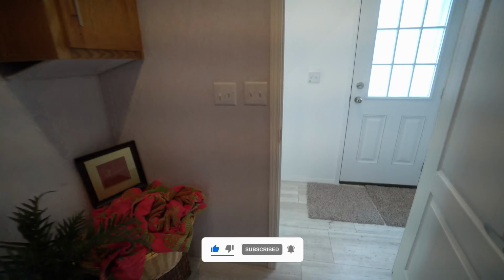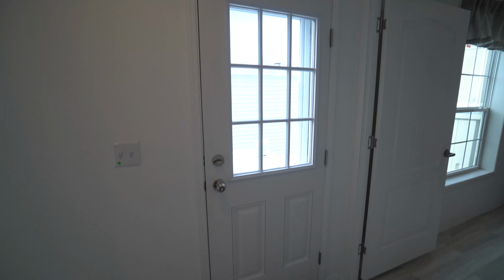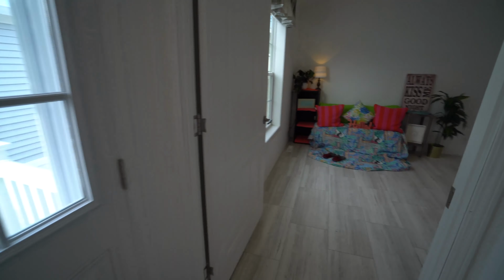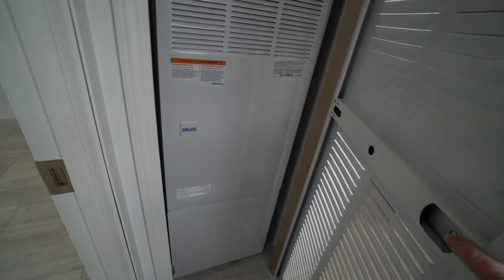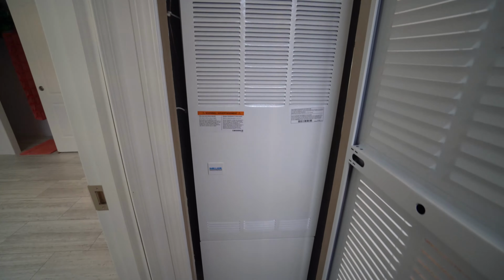And now we'll go take a look at the bedroom. This is also the entrance to the second front door. And right here is the furnace. This is responsible for the central air conditioning, as well as the forced hot air.